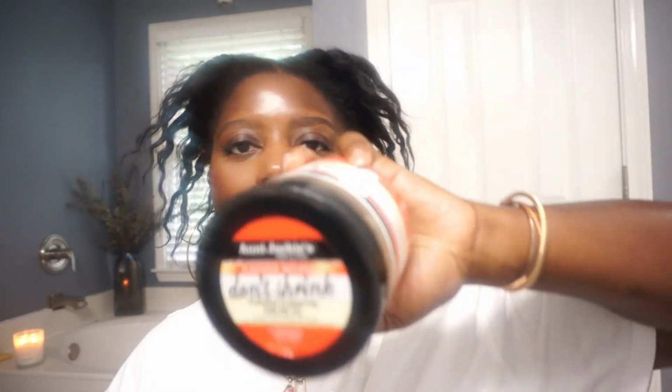The only thing I'm using, 3 products. Water, do we even call that a product? Water. This Aunt Jackie's. I love Aunt Jackie's anything. It just works really well for my hair. I don't have any issues out of my hair when I use Aunt Jackie's. And it's the Don't Shrink curling gel, very good hold as well. And then I'm just using some edge control. So just a few products.